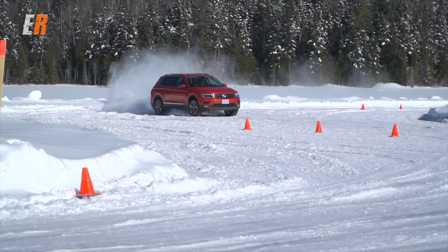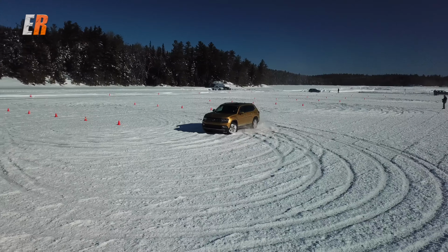Next up, we are in the big boy. This is the new Atlas, the 7-passenger SUV. And we're sliding it around. Anyways, this is a V6. It has 280 horsepower and 276 pound-feet of torque. And we're on part of the course, this handling course that is a lot tighter. We're basically doing switchbacks right now. So this is a really good example of how this would handle in tight quarters. Let's say just, you know, in parking lots or something like that. But you wouldn't be doing this in a parking lot, that's for sure.